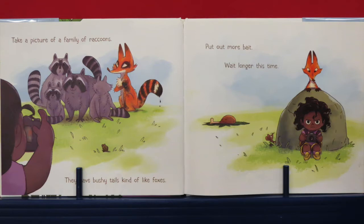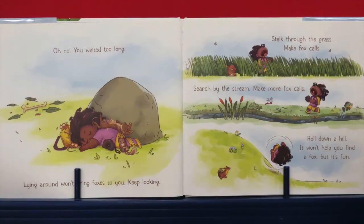Put out some more bait. And let's wait longer this time. Oh no, you waited too long. Lying around won't bring foxes to you. Keep looking. Stalk through the grass and make fox calls. Search by the stream. Make some more fox calls. Can you guys make fox calls? What do you think a fox sounds like? Can you try it at home? What does a fox sound like?